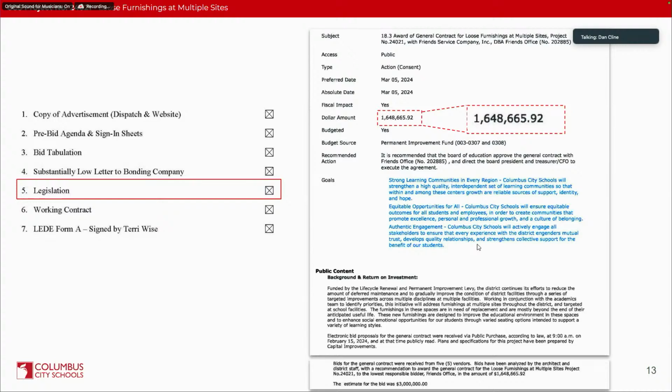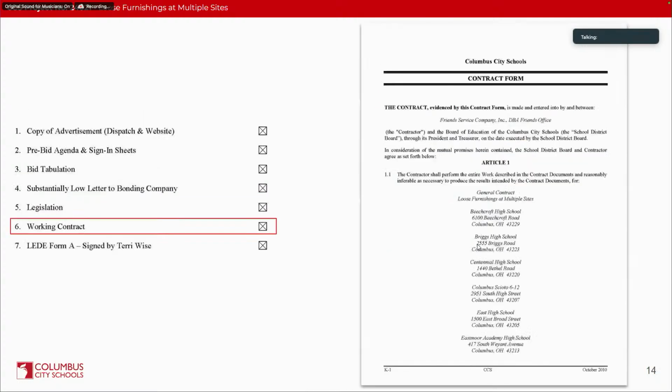And moving on to legislation. As you can see, the dollar amount here is $1.648 million. This would be funded out of the Permanent Improvement Fund. And a copy of the contract. This will list all the different buildings here.